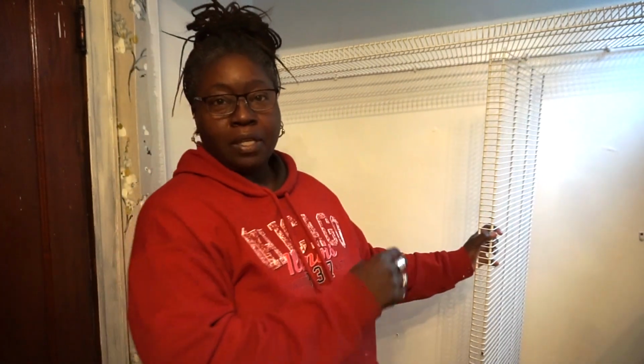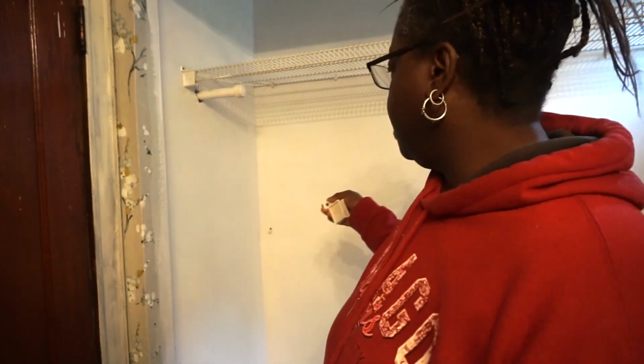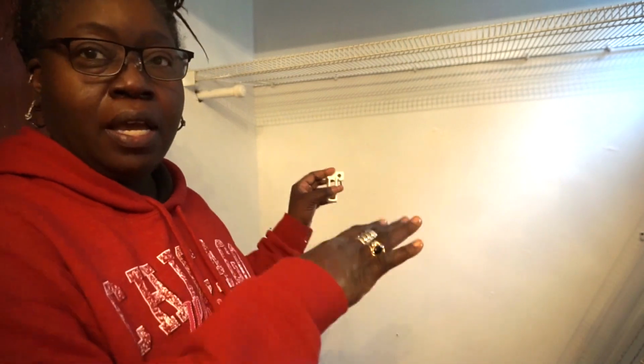All right, so I am done prepping and painting everything in here. So I'm gonna add this shelf up a little higher than where it was before, and then I'll add another one that's similar to this just right below it. I have these little brackets that I'm gonna put on the wall. I did put the braces already on the back of the wall. So once I put these little brackets on, then I'll be able to hang the shelf. So let's do that.